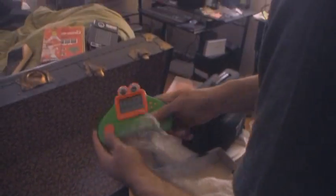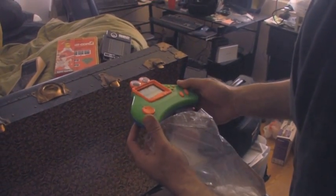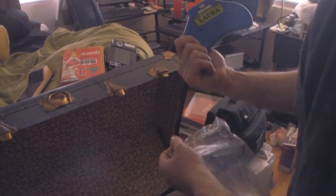Frog! Look at this, it has eyes that move while one's pushed in. Look at this thing. Who came out with this thing? Property of Laura. What is this? Oh, cool stuff in here.